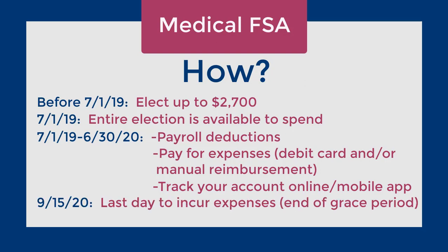At the end of the plan year, the IRS requires that any unused funds revert back to the employer. This is known as the use it or lose it rule. So there is an element of risk in this product. However, your employer has generously enabled a grace period to minimize this risk, which means you have 2.5 months after the end of the plan year to spend the rest of the money in your account.